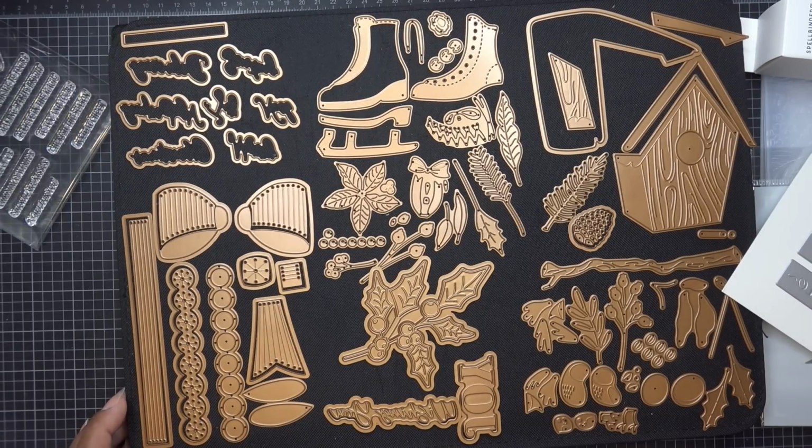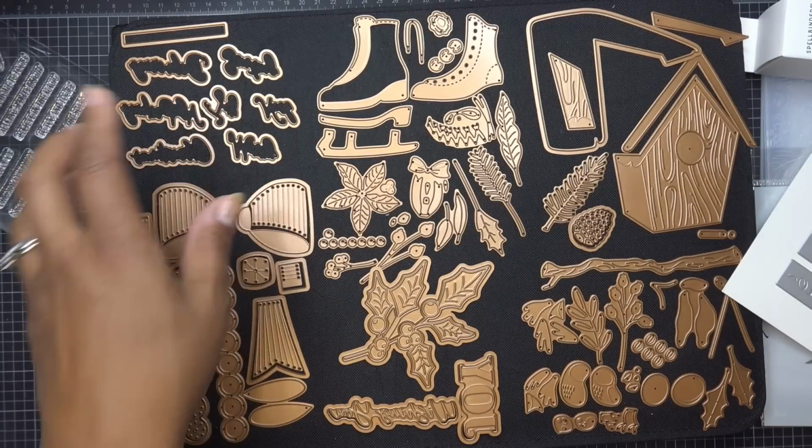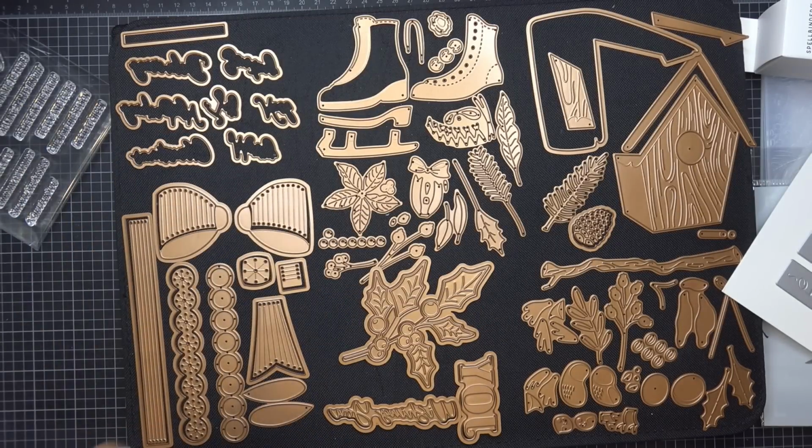Okay guys, I'm going to clear the decks, and I think we're going to do the stenciling, and I was thinking maybe we should do some stamping and die cutting of the sentiments, and we'll put a card together that way. So I will be right back.